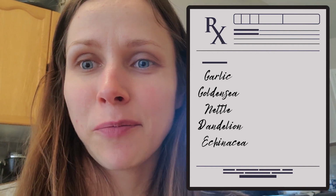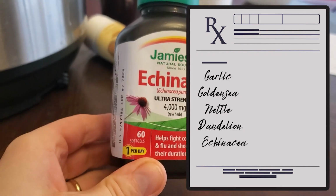The other thing I forgot to mention is I'm taking echinacea. So it's an immune system support herb. I'm taking one of those.